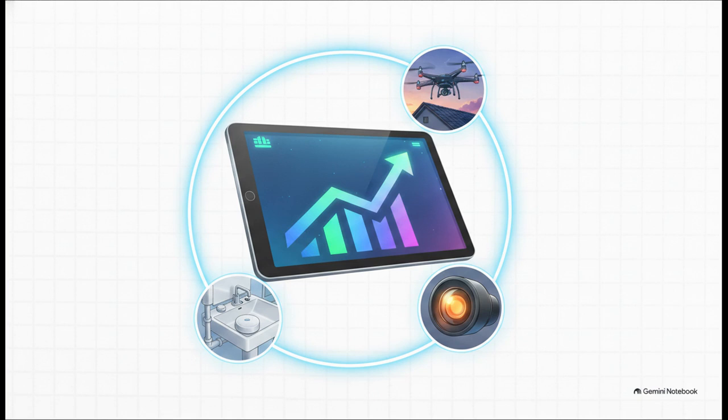You can score contracts with insurance companies to do rapid claim assessments after a severe storm. But the real golden goose here is subscription-based property monitoring. By installing those IoT moisture sensors we talked about, you transform a one-time inspection fee into a continuous recurring monthly revenue stream, keeping your clients' properties protected 24/7.